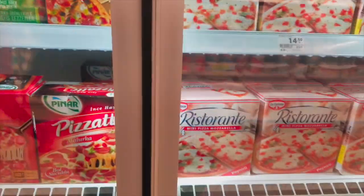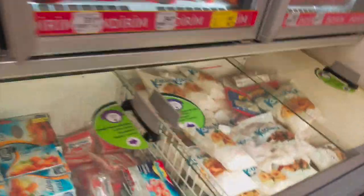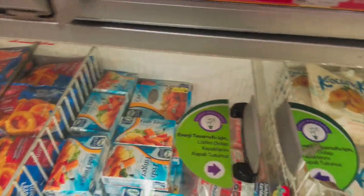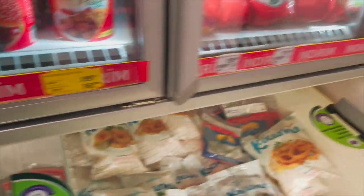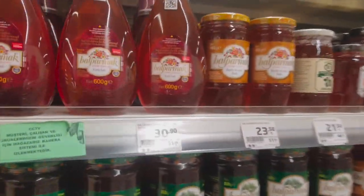pizzas. In the city you can find everything. Turkey is a Muslim country, but you can find some pork or bacon if you prefer to eat it. In big cities you can find them too. Some sweet stuff. There's honey.